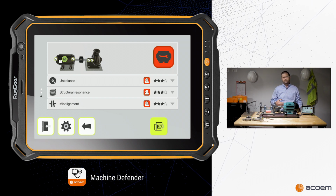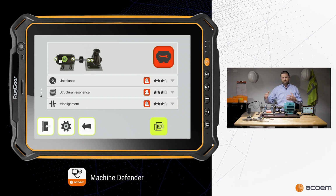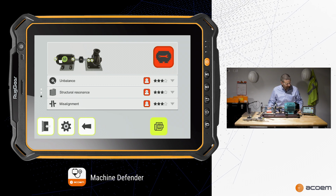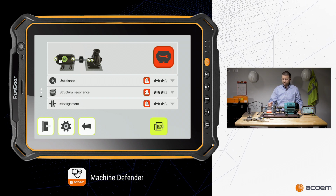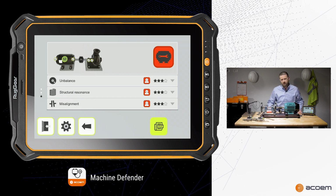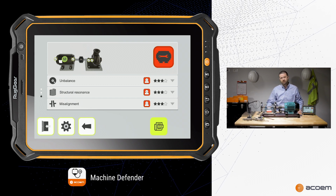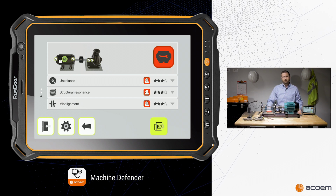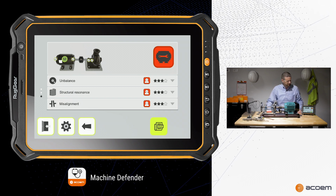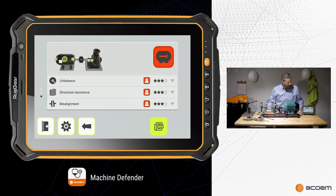So once again, the next step is going to be the connectedness, and how we take information we've gotten from the Machine Defender app, which indicates that we have some potential problems going on here in this machine, and we're going to communicate that information to the right people so that we can take maintenance actions and then re-diagnose it later and figure out if what we've done has had the corrective consequences that we wanted. So here we go.